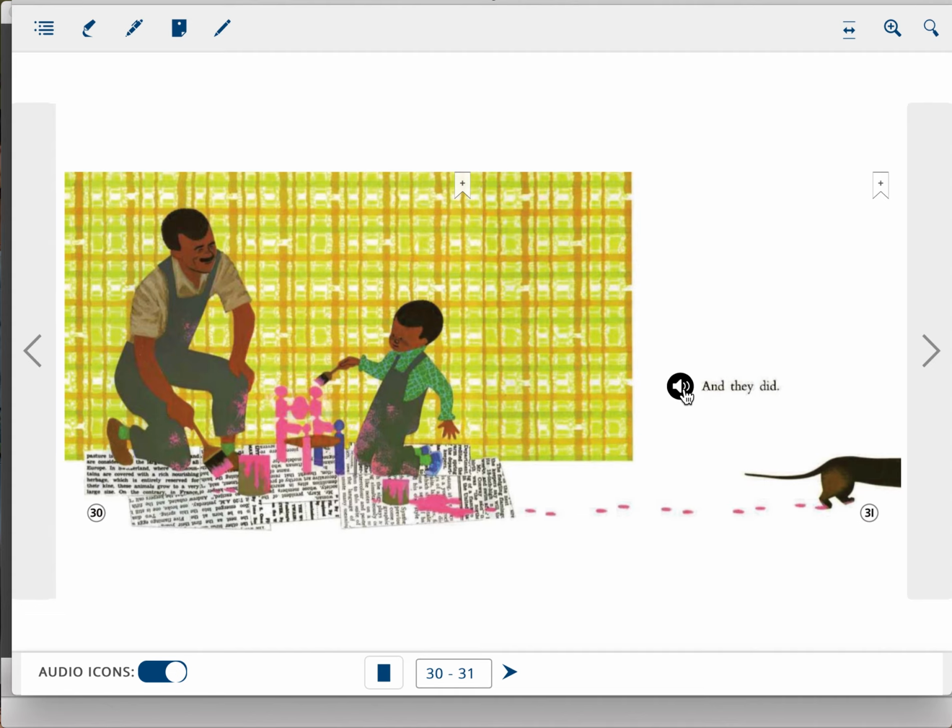When you look at Peter's face now, how do you think he feels about painting the chair this time?